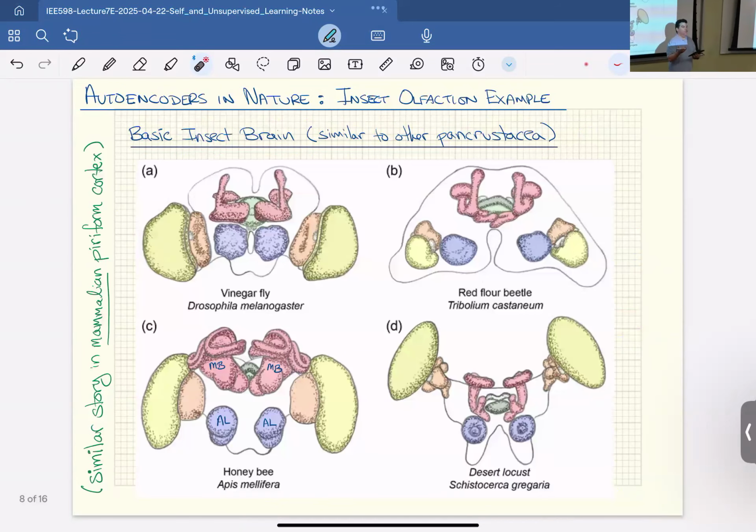Okay, so where do we see autoencoders in nature? All over the place. So this is an example. This also applies to mammalian olfaction, so you and me, but I'm going to just talk a little bit about insect olfaction here. So these are brains of 4 different insects.